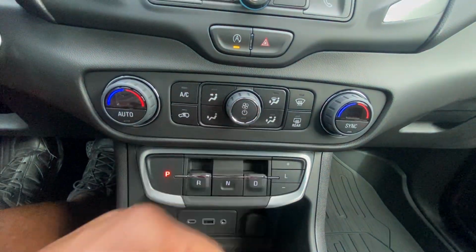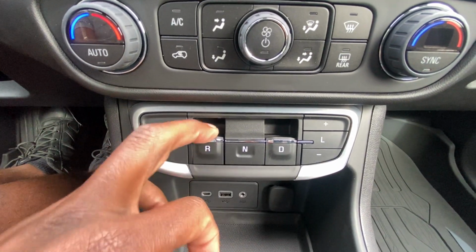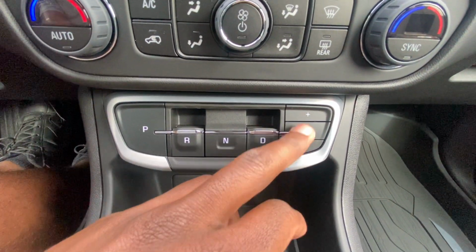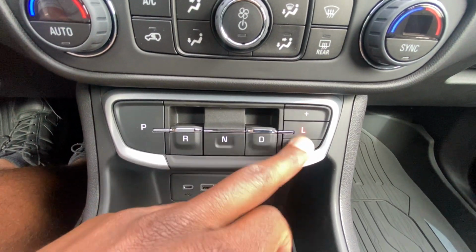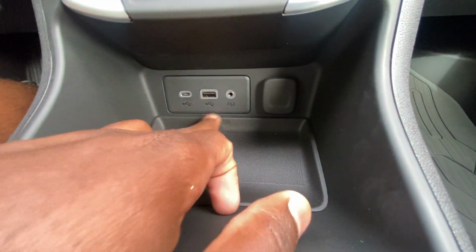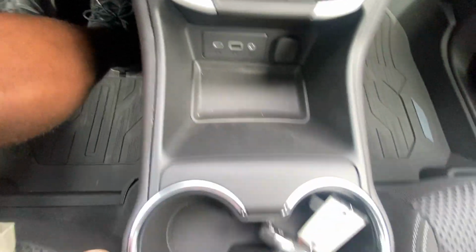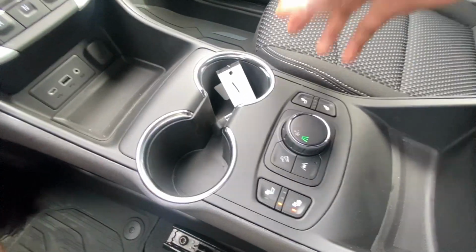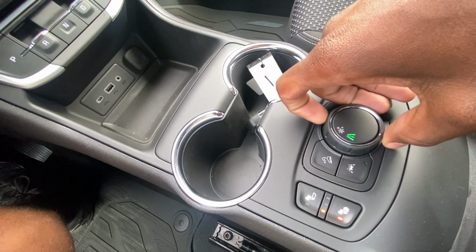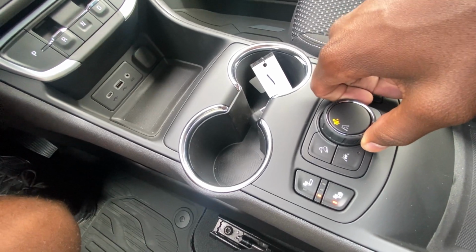Now for the shifter, press P for park, pull there for reverse, press N for neutral, pull up here for drive, and then low gear, or your limiter, excuse me, can be adjusted right here, and you can manually shift that if you want to. Then the USB-C, USB-A, aux input, 12 volts, additional storage, bottle holders, and then we do get 3-stage heated front seats along with our drive modes, which can be adjusted here. So basically you just have your tour mode and then your snow mode there.